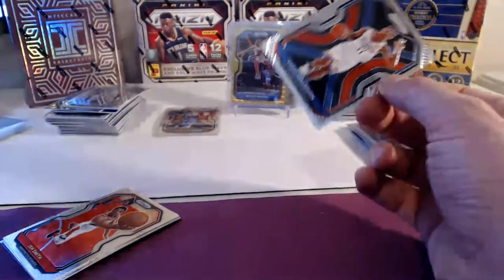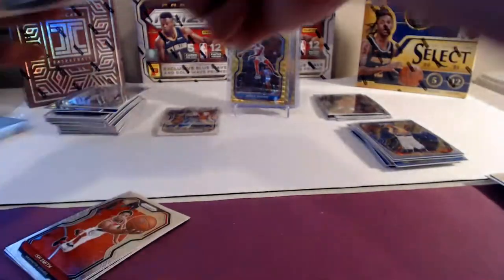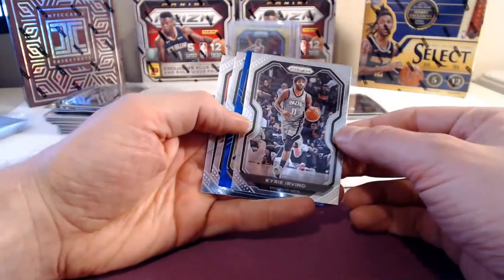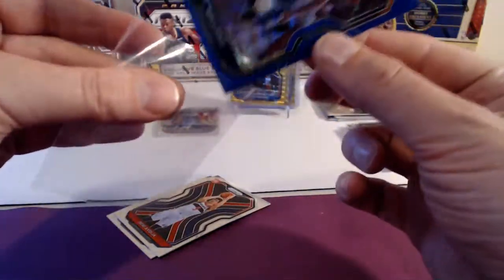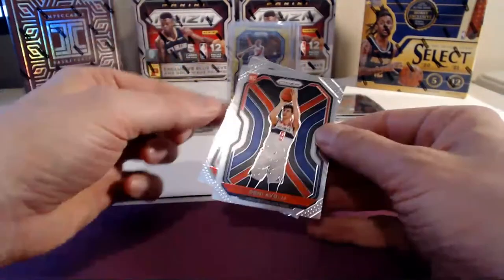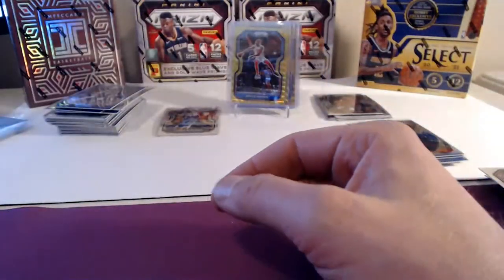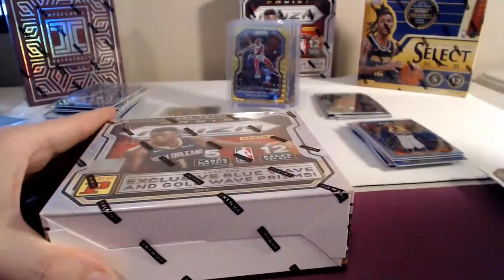So we're at 4 golds and we've opened 4 boxes. So we're averaging 1 per. Ish Smith, Kyrie Irving, Blue Cummin, Paul Millsap, and then a Denny behind him. Finish with Russell Westbrook. Alrighty, box 5.